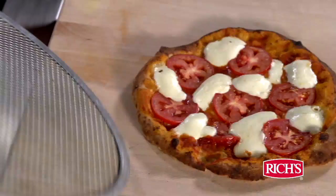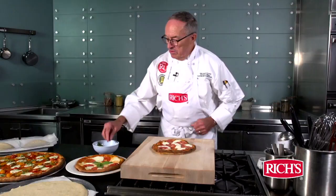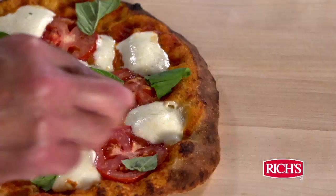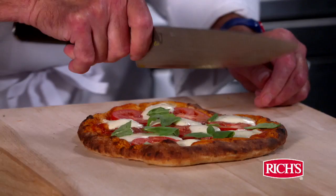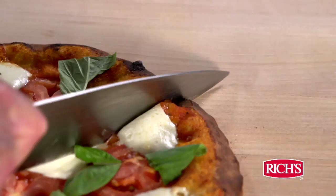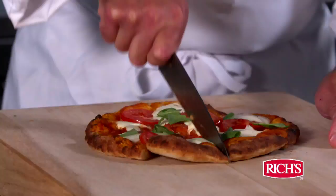So here's our pizza straight out of the oven. We'll add our basil. And we'll cut it up for our customers to enjoy. We have to remember, with this pizza crust, the texture is that of real scratch dough without making it from scratch. And I think your guests are gonna love it.